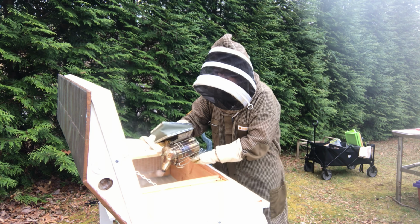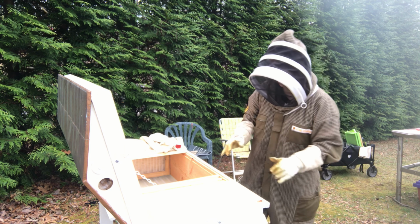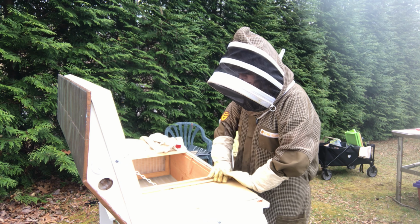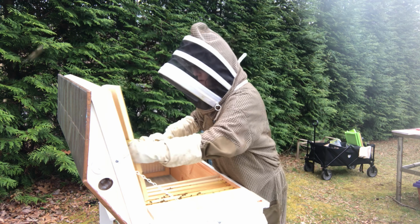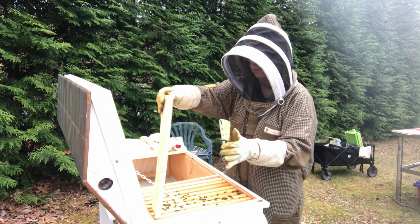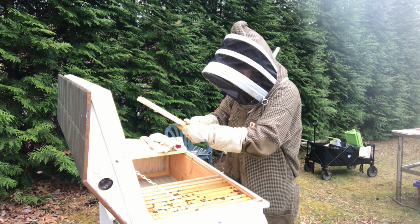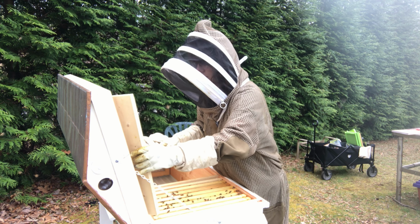A little bit of smoke, ladies. I'm coming in. You don't have a ton of space here, so not a lot of frames in here, so I'm just going to open it all up. Make sure Miss Queen isn't on here. No, she's not.